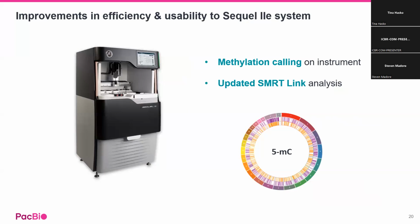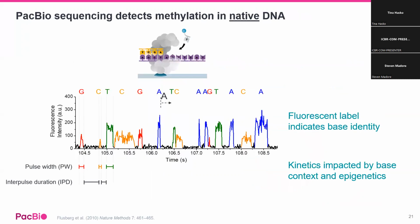Now we're going to methylation, and that's an incredibly huge advantage of HiFi sequencing, because you can do methylation studies without altering the DNA in any way. You use native DNA, and what happens is that when a methylated base is being interrogated and incorporated, the polymerase takes a pause, and it's quantitative. So not only do you know which base is being incorporated, you also know that it was a modified base.